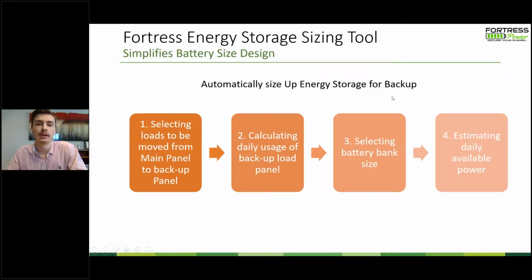And then we do have an energy storage sizing tool that helps you simplify battery bank design. So let's assume here that we're going to be sizing this for a backup application for when the grid goes off. We do have a proprietary Fortress Power sizing tool if you sign up as an authorized dealer with us, which I can give you access to once you sign up. I'll have more directions on that towards the end of the slideshow. But essentially what you want to do for sizing up energy storage for backup is pretty straightforward.